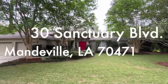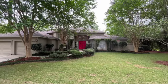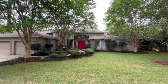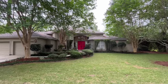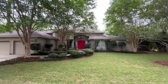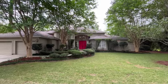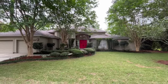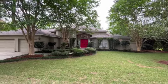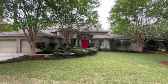The Sanctuary subdivision in Mandeville is the premier subdivision in Mandeville, and I'd say one of the top one or two neighborhoods in all of St. Tammany Parish. It has proven the test of time. This house here at 30 Sanctuary Boulevard was built in 1997, and the values in the neighborhood continue to appreciate. They do very well, and it's convenient to the causeway.